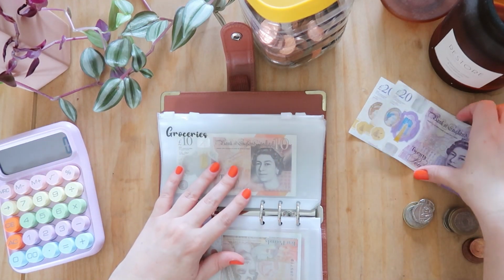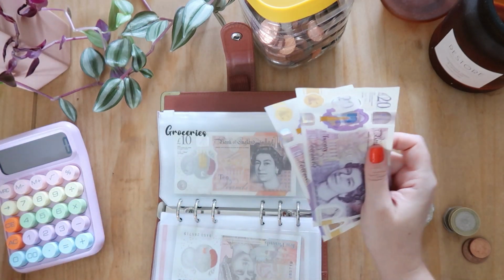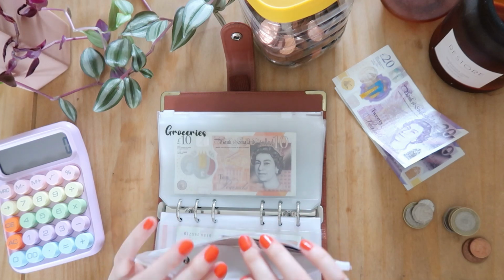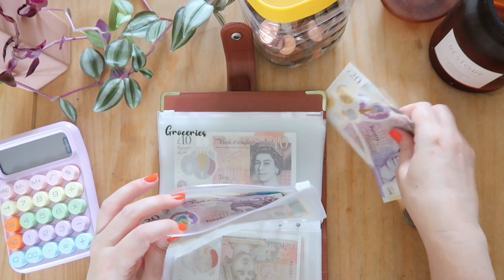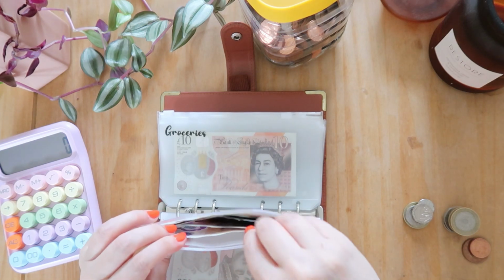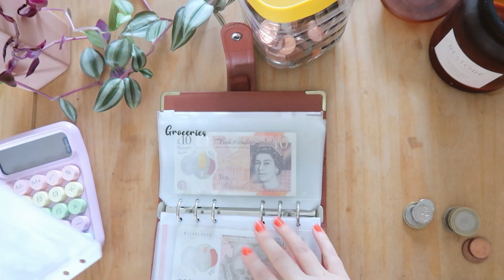So that leaves us then with £40 to go into the savings wallet, and this is savings for a holiday for next year for me and my 2 kids. So I need to mark down.